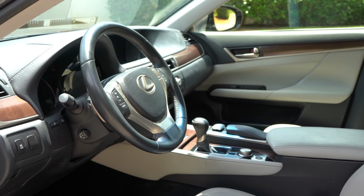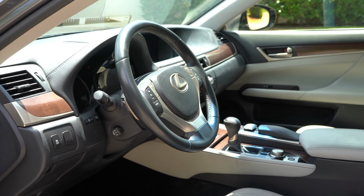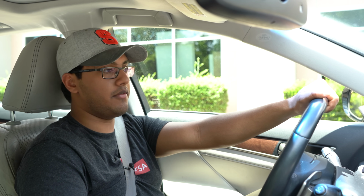But this is great. I really like this. Would I take this over an IS? Maybe. I might. If you were looking at an IS 350 that didn't have the F Sport package and a GS 350 without the F Sport package, I would go with the GS. I think this is superior to that, but if you're looking at an F Sport IS 350, I might go with that because that thing has amazing resale value. So something to consider there.